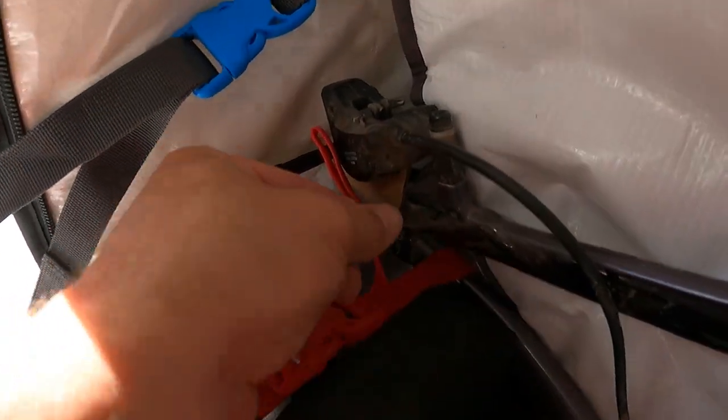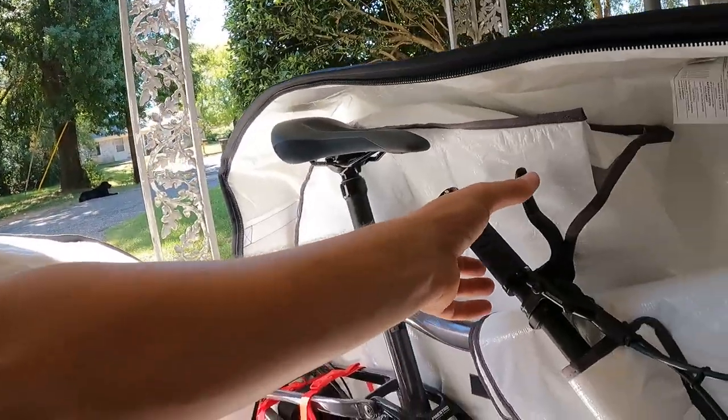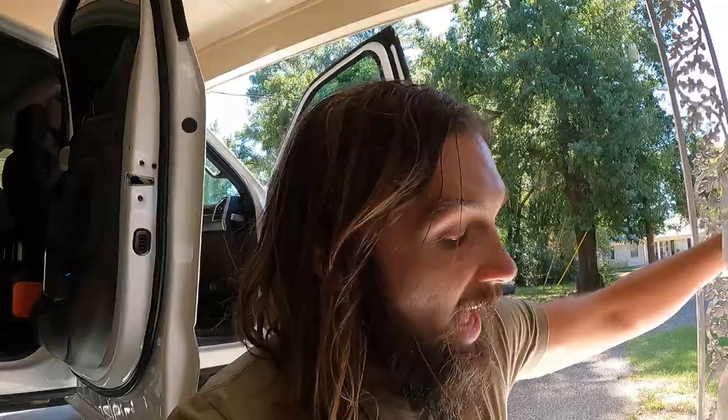I also put a piece of cardboard in each caliper because these are hydraulic brakes and the pistons can be closed together if you accidentally hit the brake lever. So you kind of want something in there so the brake pads don't end up touching inside the caliper. I have a strong feeling this is gonna be a great setup for us.